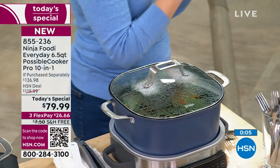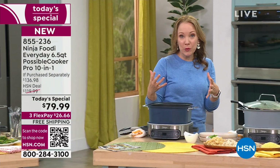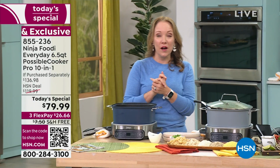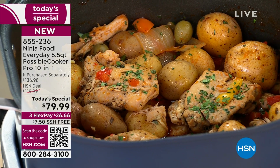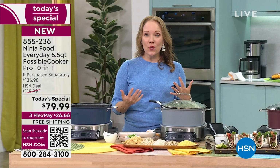We also did our chicken fricassee over here, which is a wonderful chicken stew that's perfect for spring and for summer. You know, you don't always have to have stews in the fall and the winter. You can have a nice bright chicken stew for spring too. And then of course it does your grains. And we didn't do grains in our last Possible Cooker pot. So this is 5 different grain functions to do your quinoa, to do your farro, to do all your wonderful grains. It's just so easy to use.